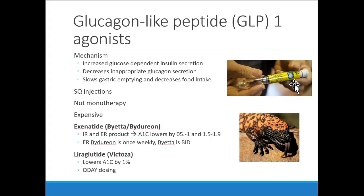And you can see the products. There's a couple different products on the market. There's some differences with immediate release versus ER. For example, the ER product of exenatide lowers the A1C very substantially compared to the regular ones. So there's actually some pretty good data to support that extended release. But these products are definitely not cheap, and a lot of insurances may or may not pay for them.